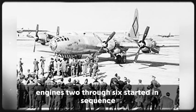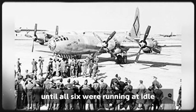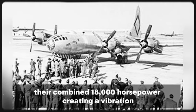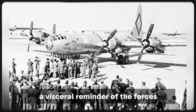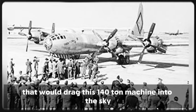Engines 2 through 6 started in sequence, each adding its voice to the thunder, until all 6 were running at idle, their combined 18,000 horsepower creating a vibration that traveled through the airframe and into the crew seats, a visceral reminder of the forces that would drag this 140-ton machine into the sky.